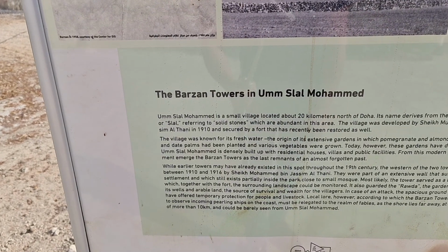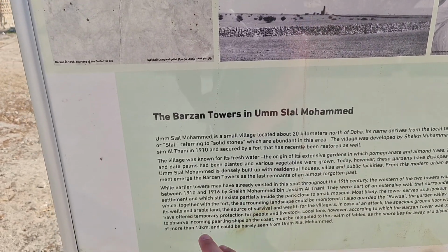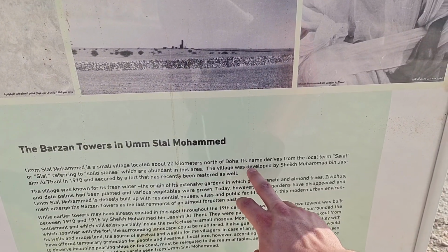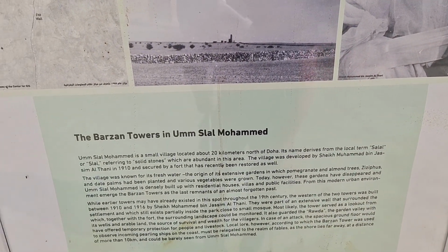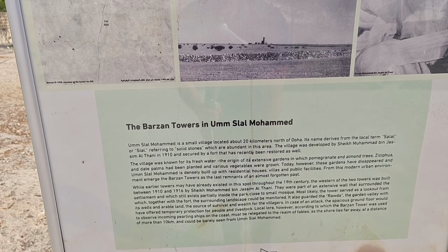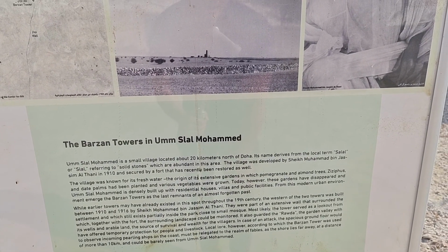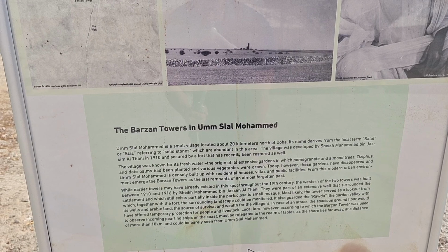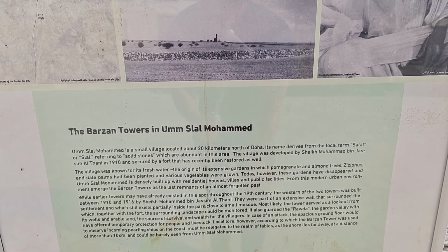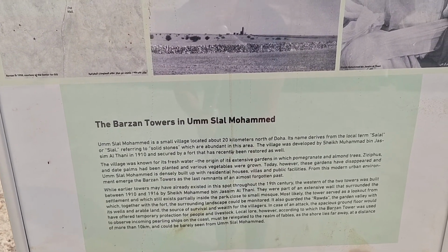Wow. Anyway, we'll get a brief history here. Okay. So the Barzan Towers in Slal Mohammed. Excuse my pronunciation. This is a small village located about 20 kilometers north of Doha. Its name derives from the local term salal or slal, referring to solid stones which are abundant in this area. The village was known for its fresh water, the origin of its extensive gardens in which pomegranate and almond trees, ziziphus and date palms had been planted, and various vegetables were grown. Today, however, these gardens have disappeared, and Slal Mohammed is densely built up with residential houses.